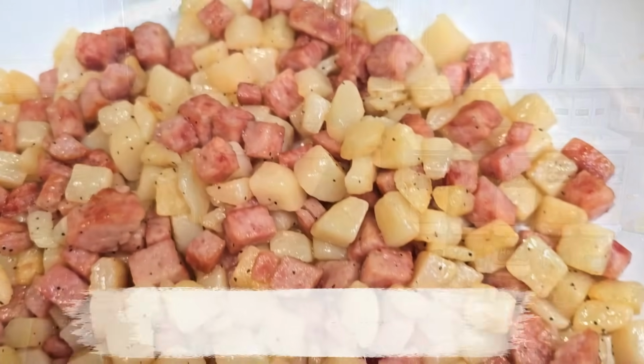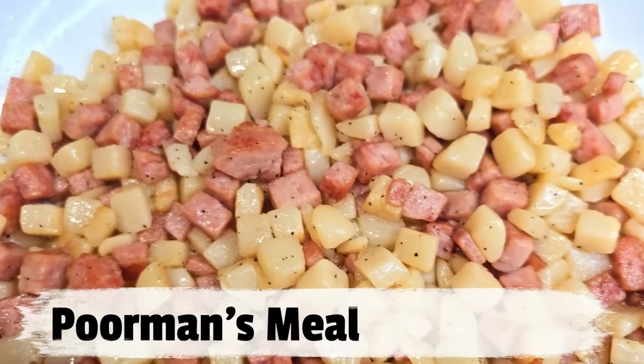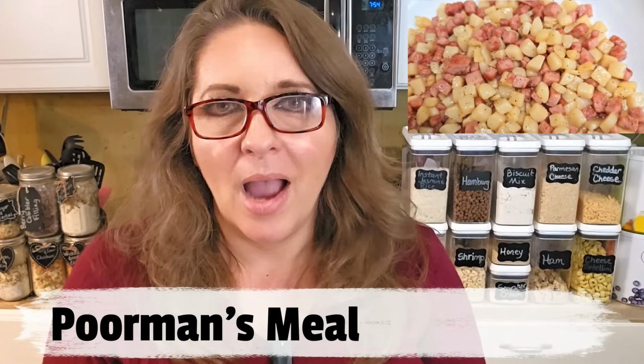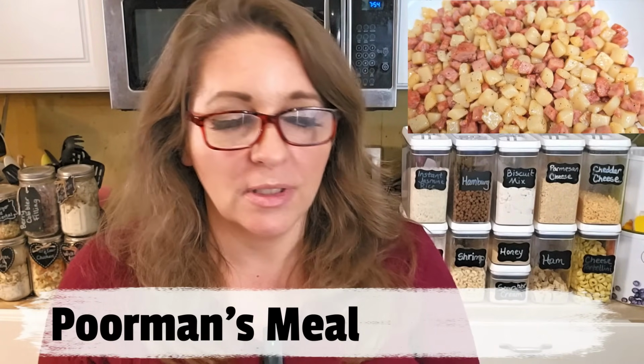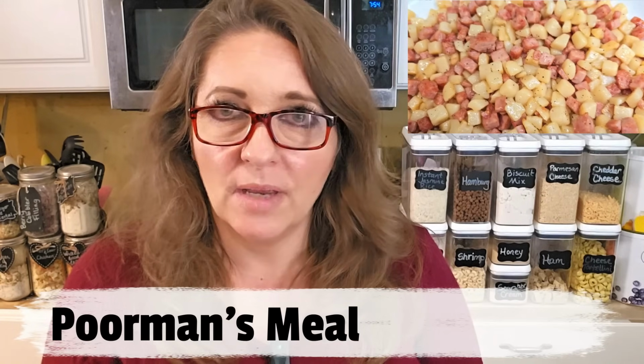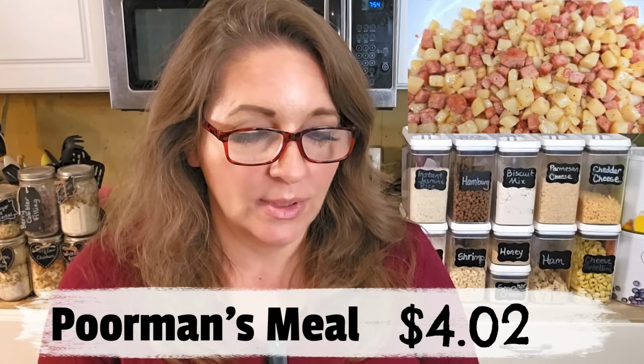The poor man's meal, all I needed was the luncheon meat. The Great Value brand of that's $2. And 2 cans of potatoes, 96 cents a piece, $1.92. I know you can do better than that on canned vegetables if you have good sales in your area. And I used about 10 cents worth, give or take, of that oil. So that comes out to a total of $4.02.